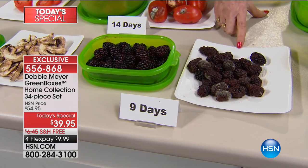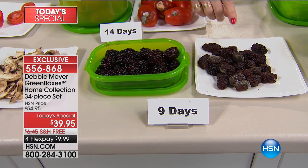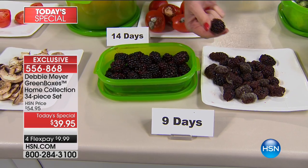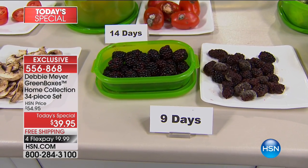We should go plate some of these because the expense here is ridiculous. Same day, same time, same place. Blackberries. Perfect. 9 days. Those, and they are so delicious.